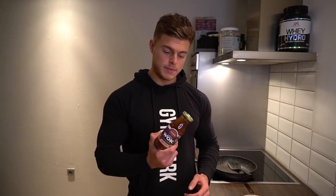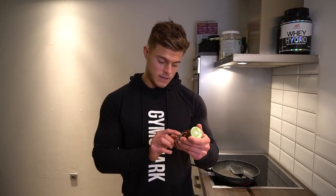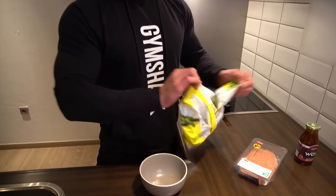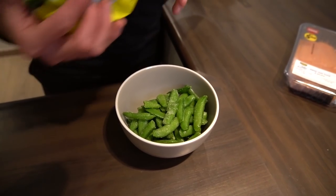And I'm also gonna add some ketchup sauce. This one is pretty good because it only has like 100 calories per 100 grams, and there's no way in hell that I'm gonna use 100 grams of this sauce. So yeah, let's prepare this meal. Sugar snaps, these are frozen, so I'm gonna pop these in the microwave.